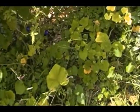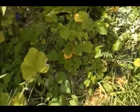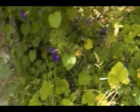Okay, our butternut squash. I still don't see any squash. And it's really run out of time, but I'm just going to let it do what it's going to do. So, I don't know if I'll grow it next year. Maybe I will.